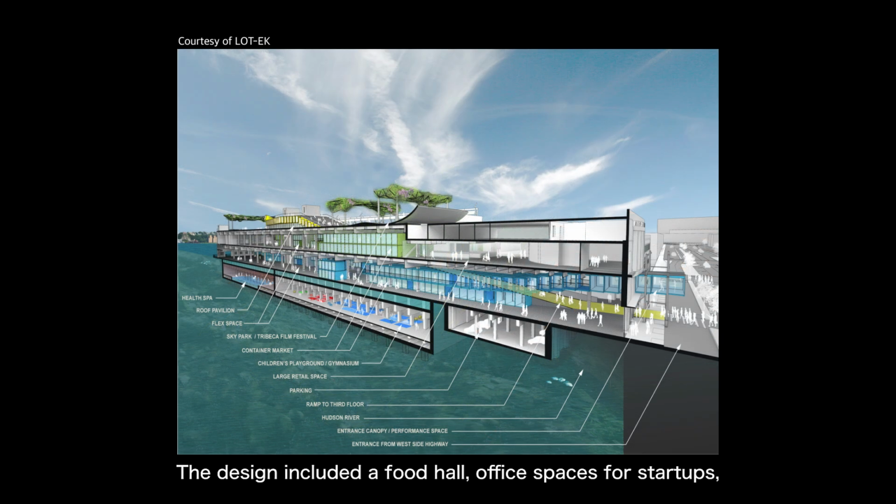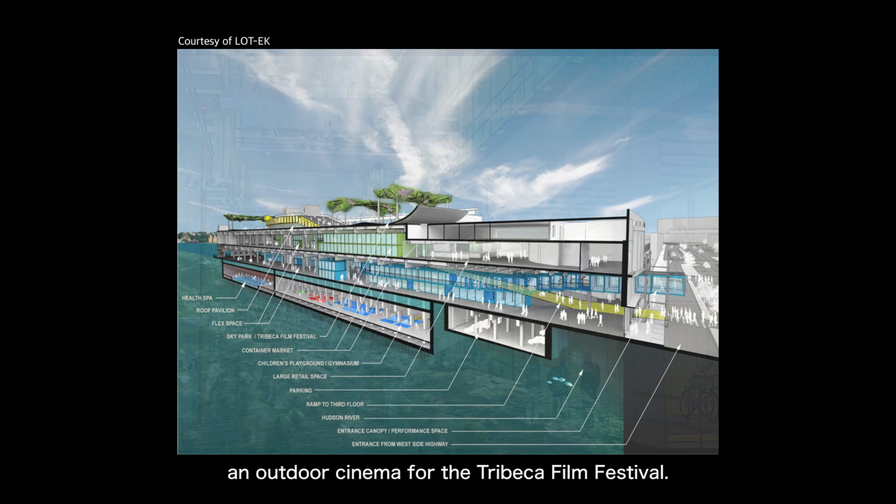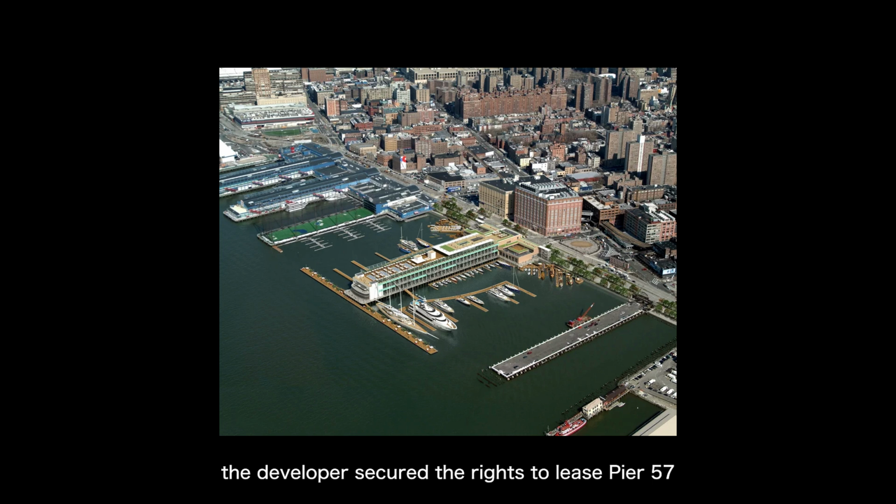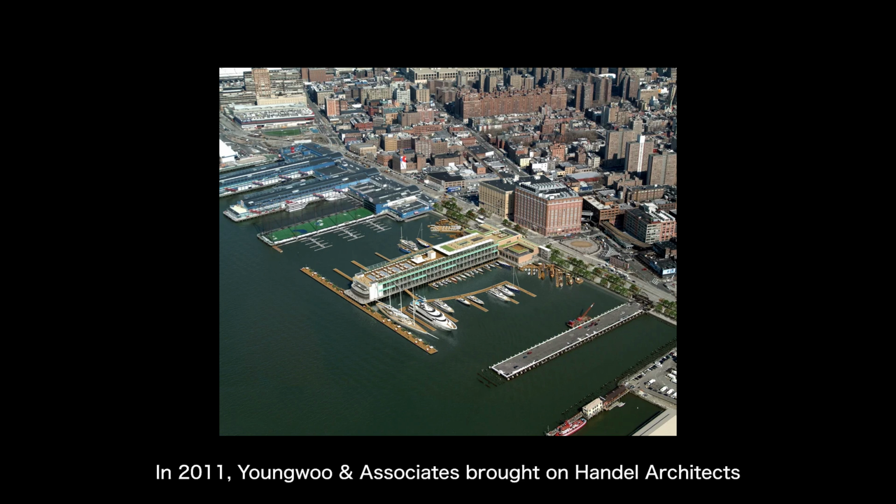The design included a food hall, office spaces for startups, and a rooftop public park that would also serve as an outdoor cinema for the Tribeca Film Festival. Lawtech's love for repurposing shipping containers was evident in the design elements. After winning the bid, the developer secured the rights to lease Pier 57 from the Hudson River Park Trust for 49 years.